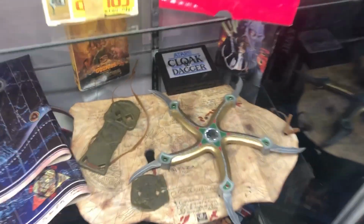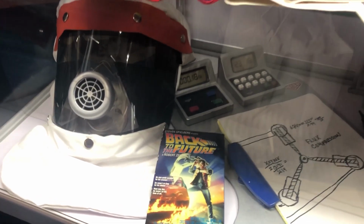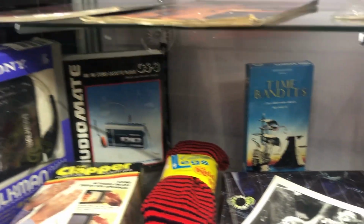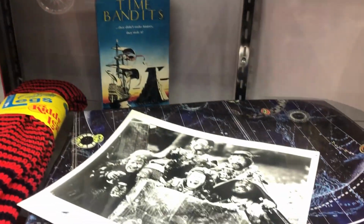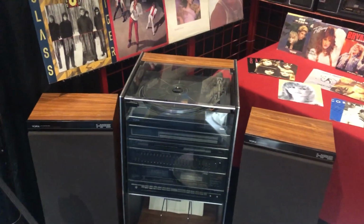Anyways, I went in and was looking at some of the boom boxes and some of the memorabilia they have on display there. You can see there's Back to the Future, there was Krull, a bunch of movies that were just nice 80s nostalgia stuff, and just the record player right there.